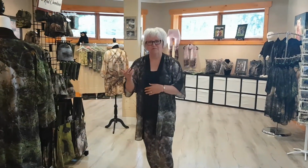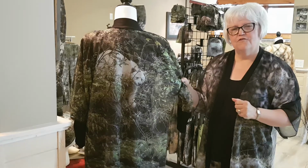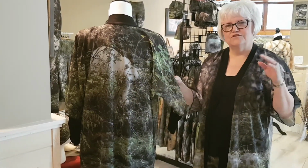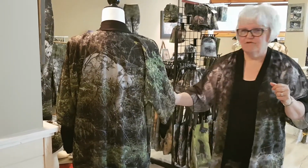What I'm going to share with you first of all is our Spirit Bear collection. These are our Spirit Bears that we had photographed last fall out on the west coast of BC. We've taken all of our images and put them onto various different types of products, and these are all 100% Canadian made. Something we're very proud of.